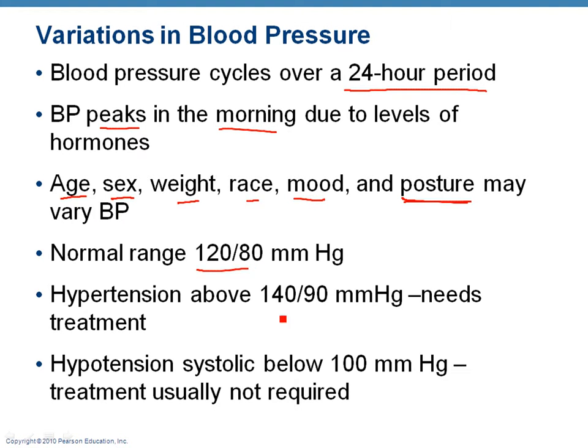If you have a reading that's 140 over 90 or higher, that's considered hypertension, and typically that's going to require treatment. If your systolic blood pressure is below 100 millimeters of mercury, that's hypotension, and typically that's okay. Actually, long life is associated with hypotension. If it's too low, it may be pathologic, but low blood pressure is always better than high blood pressure.